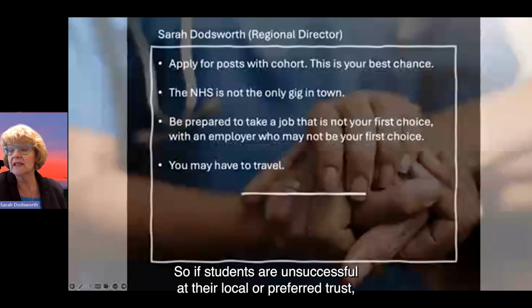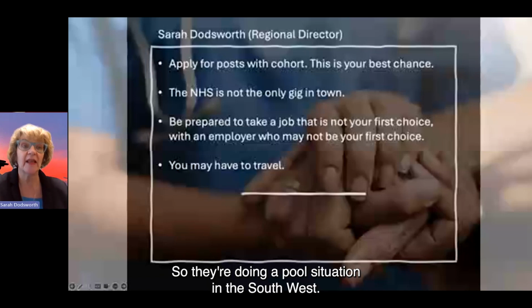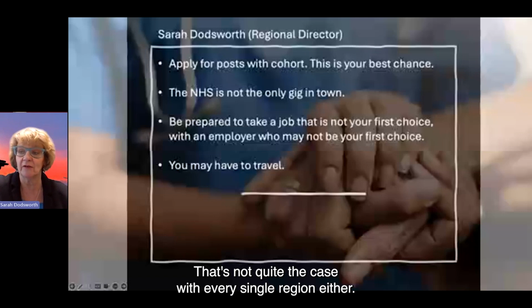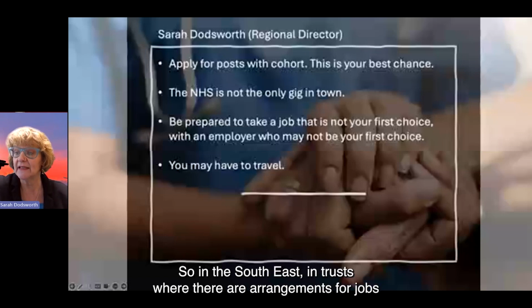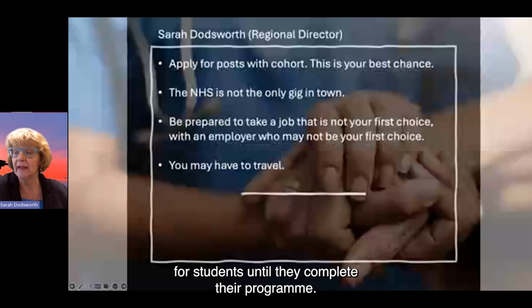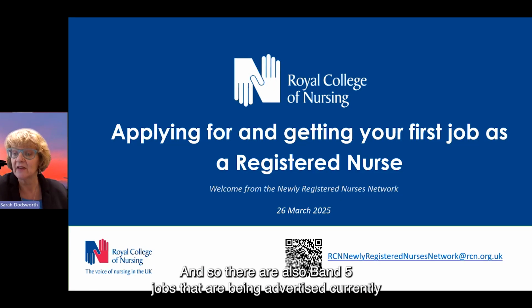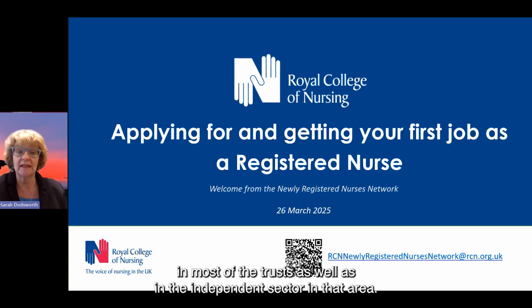If students are unsuccessful at the local or preferred trust, they will be placed in a regional pool and then offered remaining vacancies. So they're doing a pool situation in the Southwest. That's not quite the case with every single region either. In the Southeast, in trusts where there are arrangements for jobs for newly qualified nurses, they're being held over now as vacancies for students until they complete their programme. There are also band 5 jobs being advertised currently in most of the trusts, as well as in the independent sector in that area.